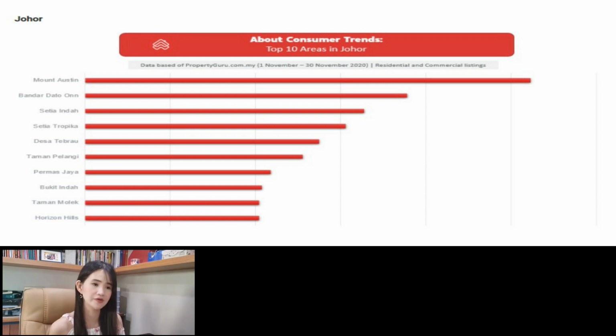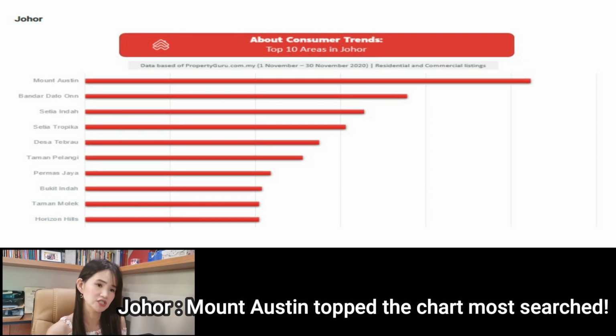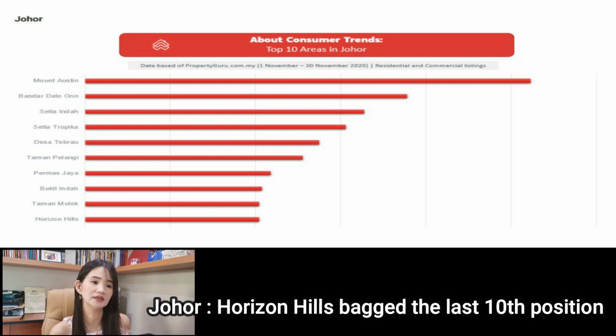Okay, the top 10 areas in Johor people are most likely to search for when it comes to their next property purchase. It seems that Mount Austin topped the chart as the number 1 most searched area, followed by Bandar Dato' Onn. Third place is Setia Indah, then Setia Tropika in 4th place. Desa Tebrau, Taman Pelangi, Permas Jaya, and the last one on the chart is Horizon Hills.